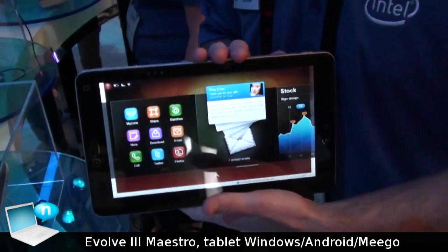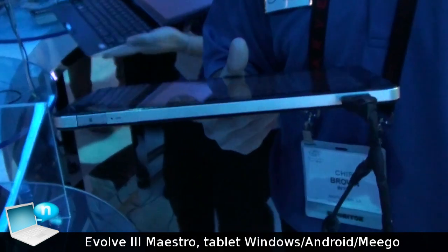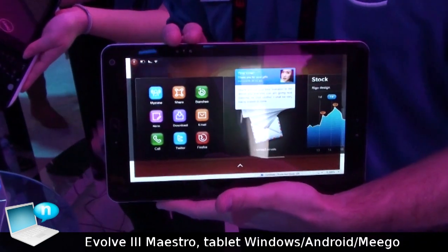It's less than 800 grams. And this is a pre-production prototype. You can see it's got a nice thin design. It's a 10-inch screen. It supports Bluetooth, Wi-Fi, GPS, and 3G.